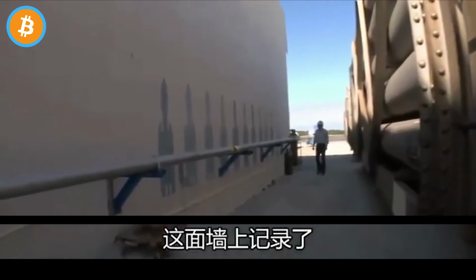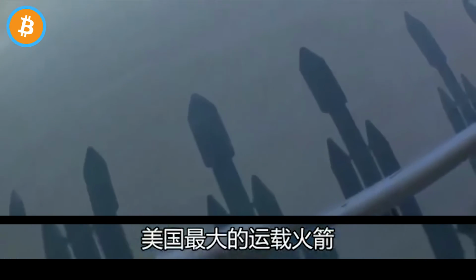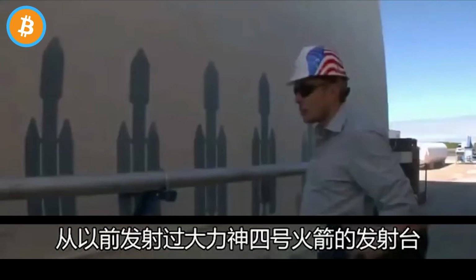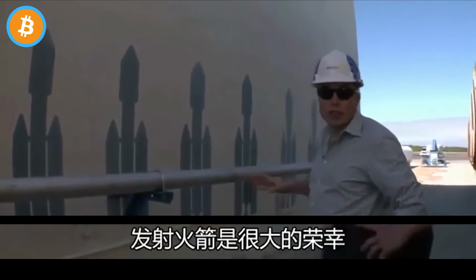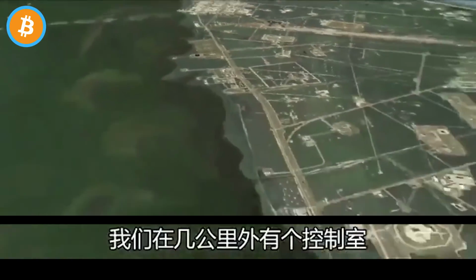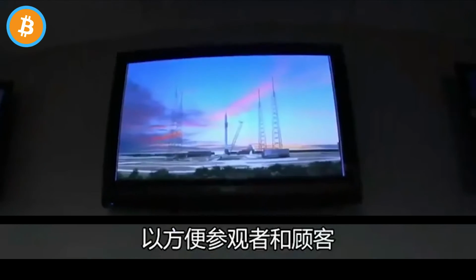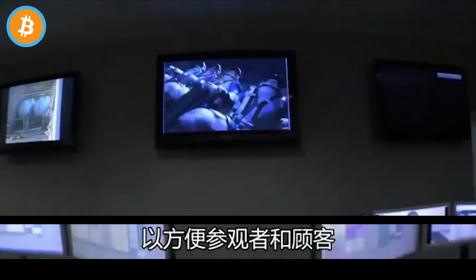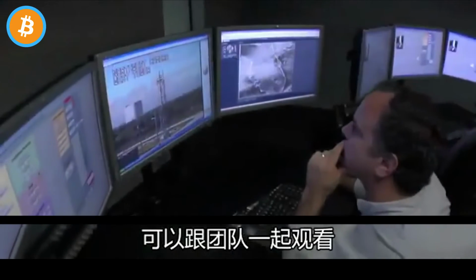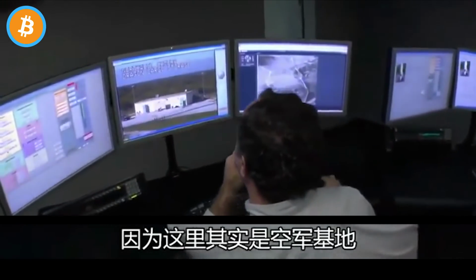This wall is where they recorded the rockets that have launched here previously. The biggest rocket in the US fleet, the Titan IV, which is a really gigantic vehicle, used this launch site. It's a great heritage to be launching from the former Titan IV launch pad. And then we have our control room, which is 12 miles away, just outside the gates at Cape Canaveral, which makes it easier for visitors or customers to be there and look at their payload and be there in the control room with us without having to go through all the security of coming onto Cape Canaveral, which is actually an Air Force base.